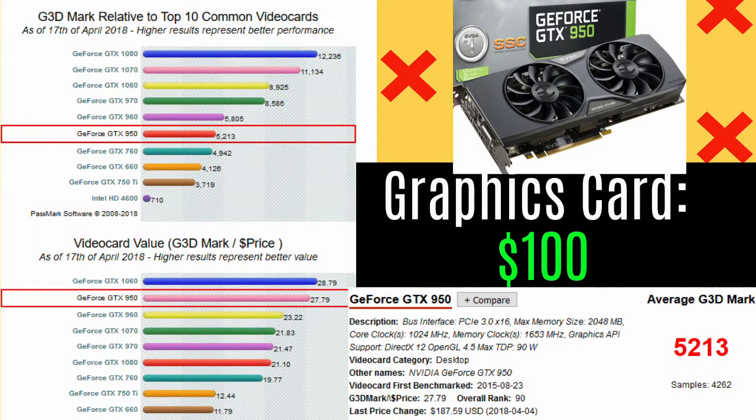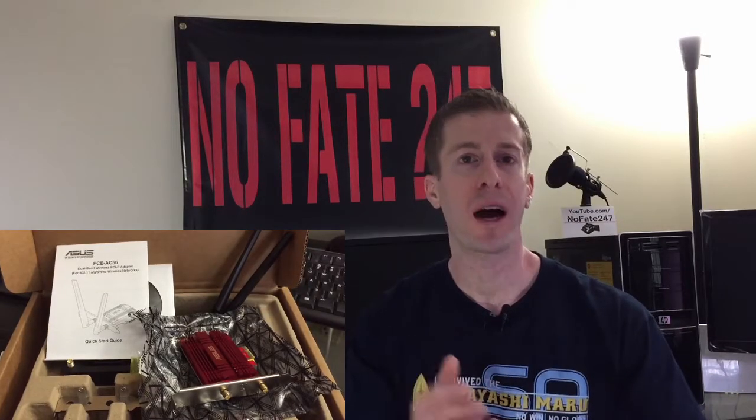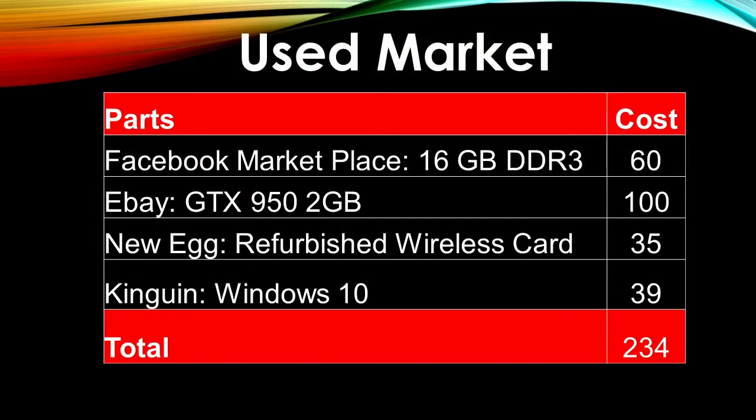Regardless of my experience with that first Craigslist package, I still dove into the used market to get a number of items. I got a GTX 950 2GB by EVGA for $100, which was a great deal for me. I also got a Windows 10 license for $39. I got an Asus wireless card refurbished for $35. And I got 16GB, two 8GB sticks of DDR3 RAM for $60.